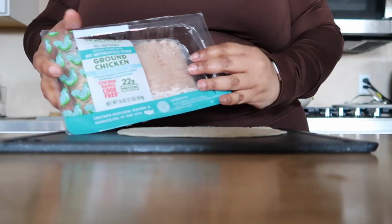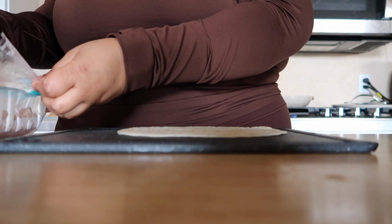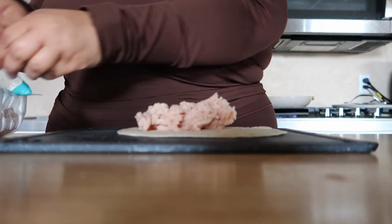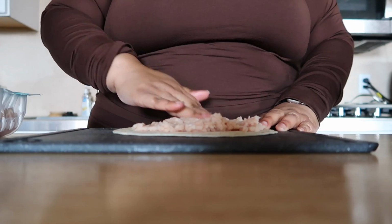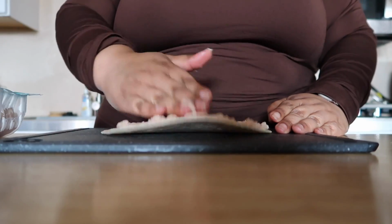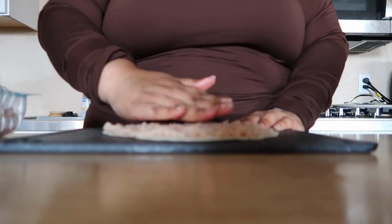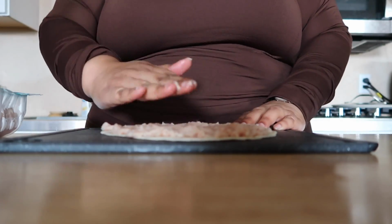I have a tortilla here and some ground chicken from Sprouts, and I don't know how much I need. Probably not a lot. We'll start with like this and see how that goes. I'm just gonna smash it into the tortilla. I try to get all the way to the edge because with these kinds of tacos, it does shrink in quite a bit, so I don't want it to be balled around the edges. Oh yeah, that was the perfect amount.